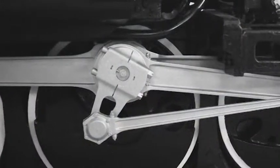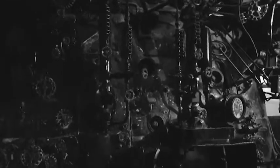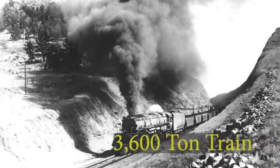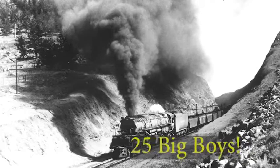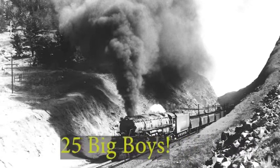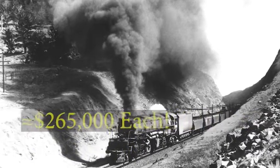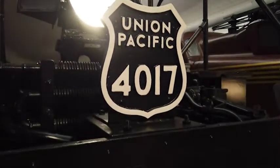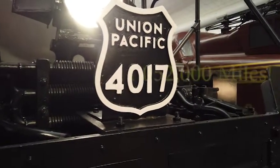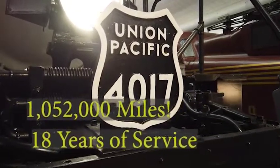With World War II beginning in Europe in 1939, even more freight would need to be hauled. The Union Pacific needed a locomotive that could pull a 3,600-ton train through the Wasatch Mountains unassisted. Union Pacific ordered a total of 25 Big Boys to meet this need. Each cost a little over $265,000. Number 4017 was manufactured in 1941 and ran until 1959. It logged 1,052,000 miles during its 18 years of service.